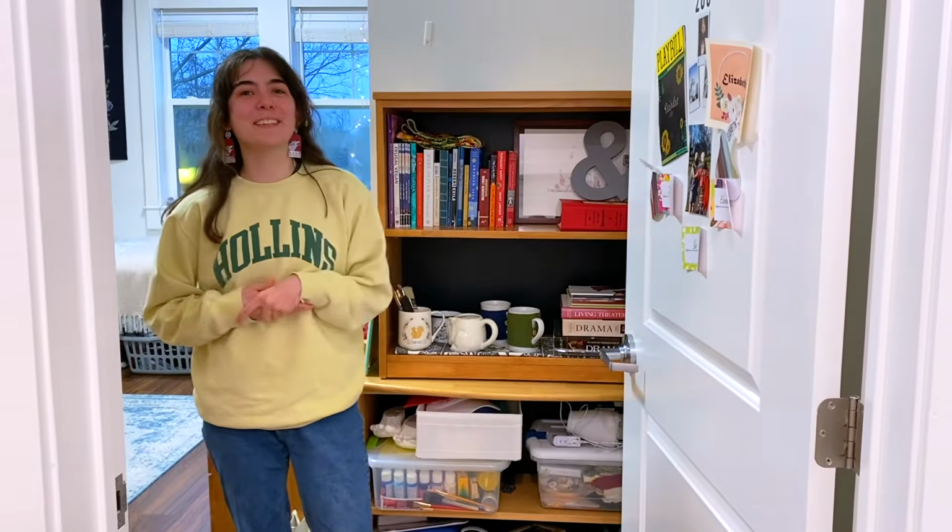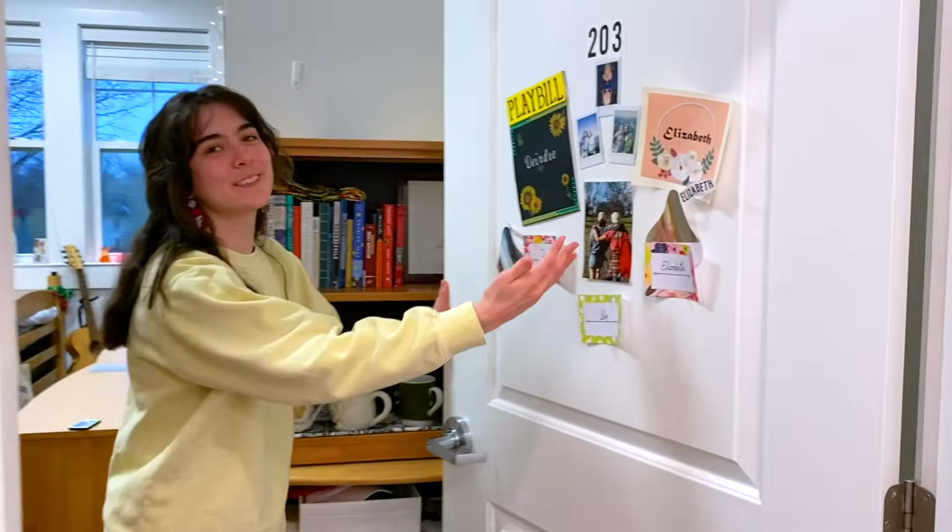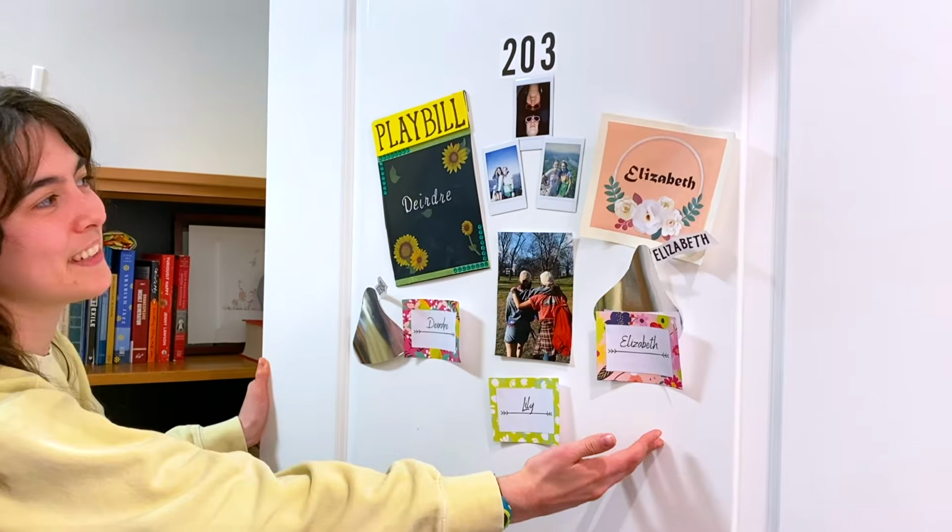Hey guys, let's take a more detailed look into a double room in an apartment. Here we have our beautiful door. It's mine and my roommate's. You can see we are best friends.